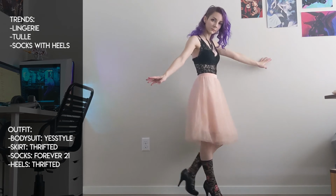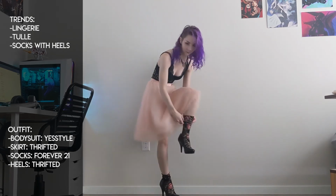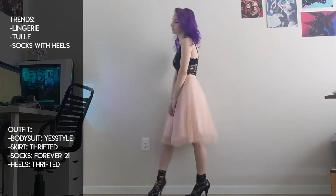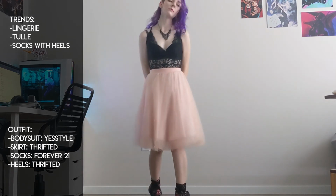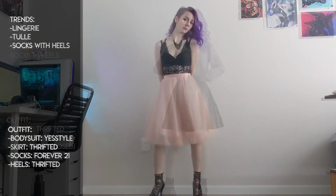And then you can see I paired it with lace socks with a pair of black heels, which is also a look that's been in for 2020, and I really like that because something about socks with heels I find really cool. So I picked a pair of lacy floral socks just to tie in with the lace of my top, but also because the little flowers give me some colors to work with, so that's where the pink skirt kind of ties in too.